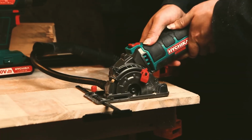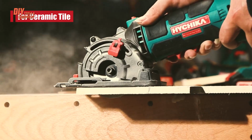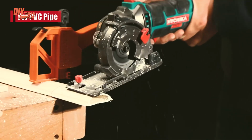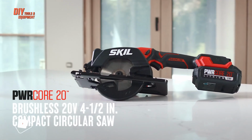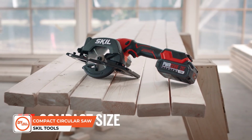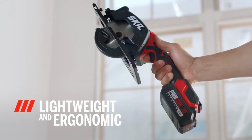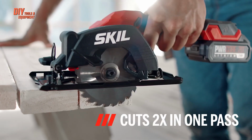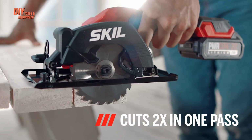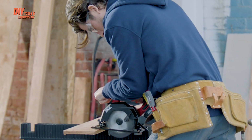For professionals and DIYers alike, precision cutting in tight spaces or on-the-go jobs demands a tool that's both powerful and portable. The SKIL PWR Core compact cordless circular saw delivers power, portability, and precision in a lightweight, one-hand operable design. Its advanced brushless motor runs at 6,000 RPM, offering high performance and long-lasting durability.